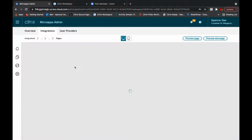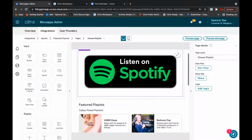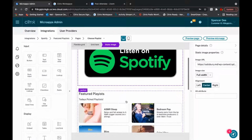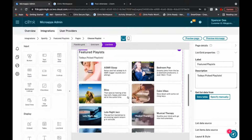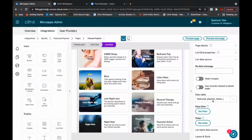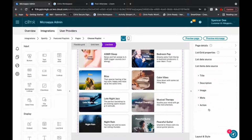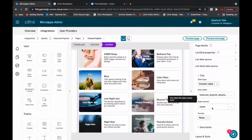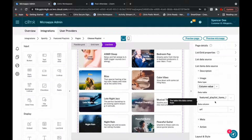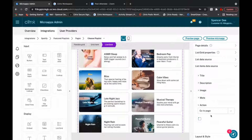So you can see that's what our page looks like. Here we just have a simple static image with the URL. And then we go to our list grid feature, which pulls in all that data from the table feature that was shown earlier. So you can see our data table that we utilize is the featured playlist items. And then we bring in different things such as the name of the playlist, the description of the playlist image, and then some different actions here.